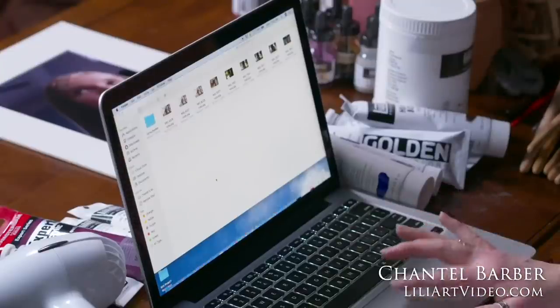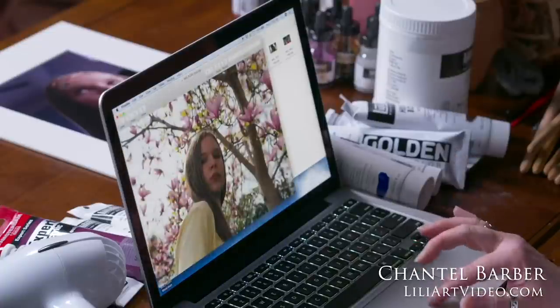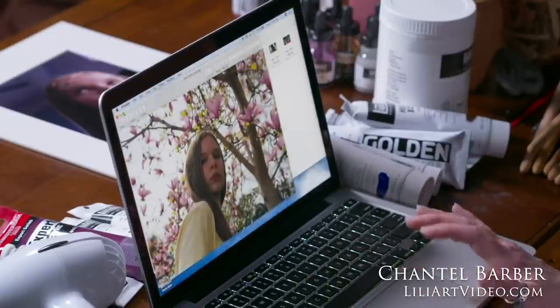One of the things I'd like to show you are samples of what I think are really good reference photos. So this is one that I feel is an excellent reference photo. It's got good bones for me to work with. I took it myself. I was there on that day. It was a spring day. I remember not only the colors, but the type of weather we were having. I remember how the light was hitting her face.